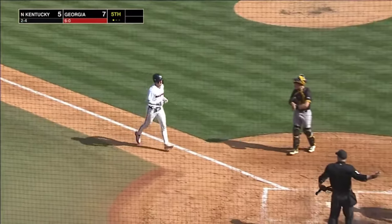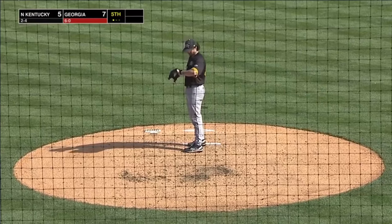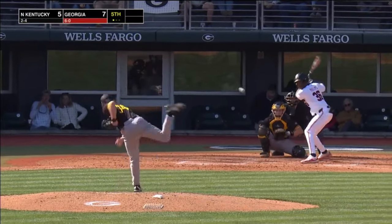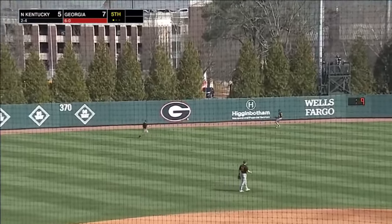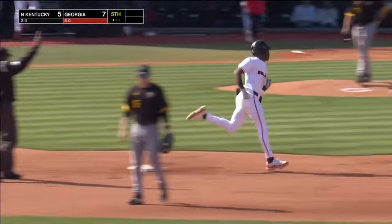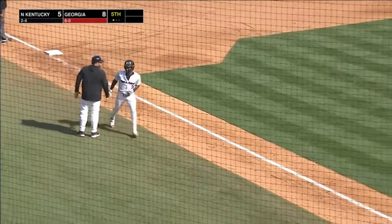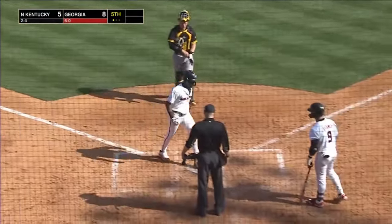What a performance here by the Dogs in the fifth. Ohio and Ohio State. And if Johnson's name sounds familiar, there's a reason. As Trey Phelps hits the first pitch out to left center field, and this one is out of here. Trey Phelps, the freshman first baseman from Kennesaw, gets his first career homer, and Georgia leads it 8-5.